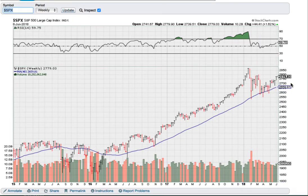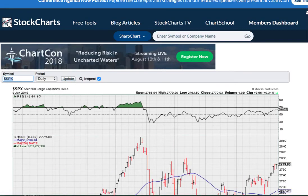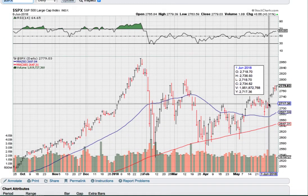I'll say what I have been saying since November 2016: this is a bull market, with no reason to think otherwise at this time. Let's look at the short-term trend then. There it is. Here's this week's action. It just followed through beautifully.